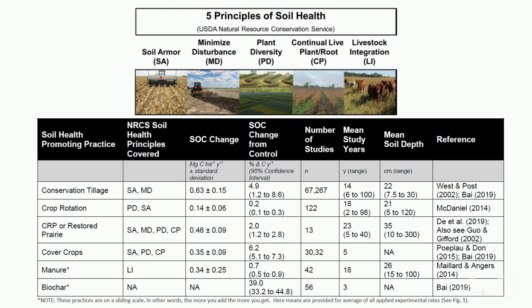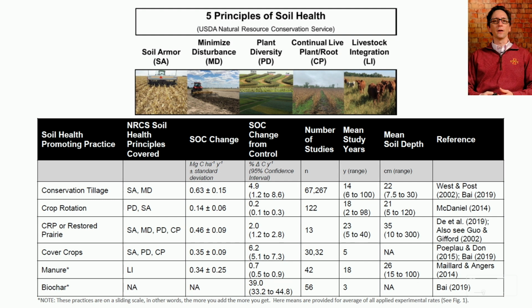And I also want to point out that an effort led by Dr. Lisa Schulte-Moore and others in a large group from Iowa State pulled together a more comprehensive version of this table that's a little more fleshed out. We'll have a publication out within a year or two that goes into more detail, into a synthesis of these meta-analyses on management practices and increases in soil organic carbon.